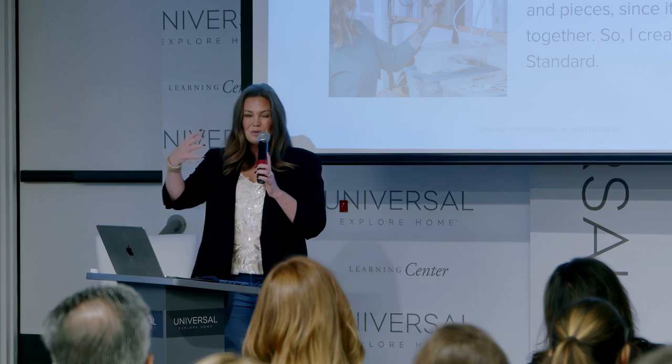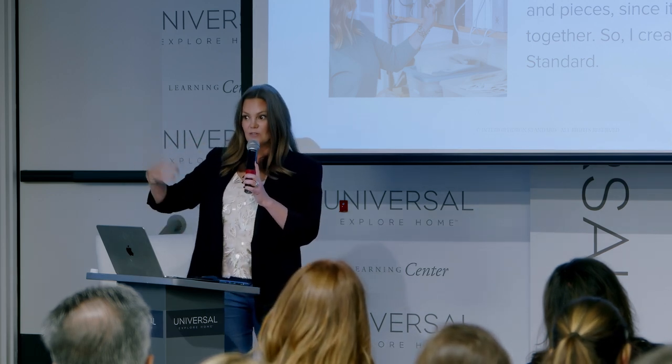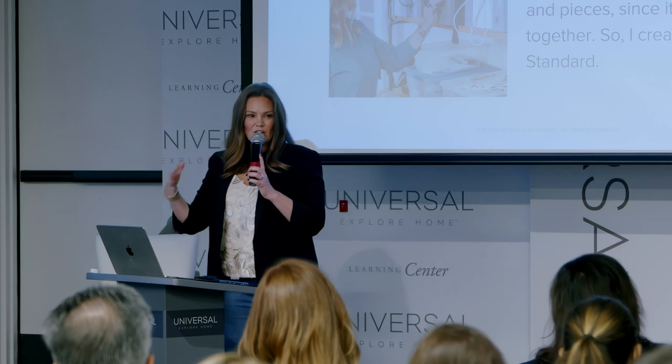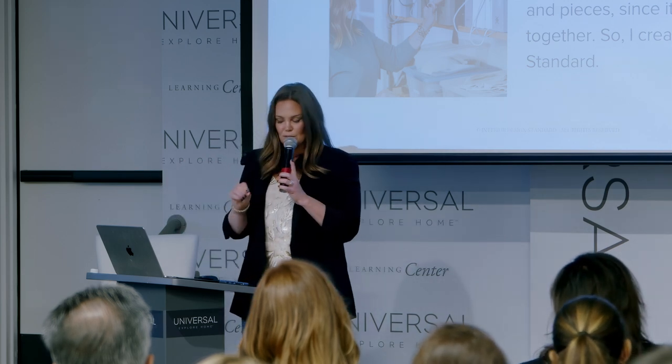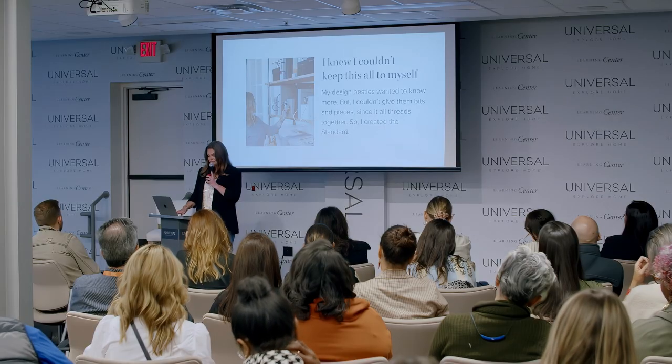And then do you have the processes in place so that you can actually get the job done in an appropriate amount of time? Right? Efficiency processes, and therefore have the flat fee be profitable. It really all goes together. It's not little separate bits and pieces. So that's why I pulled over and created the standard.